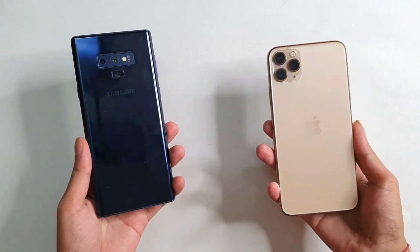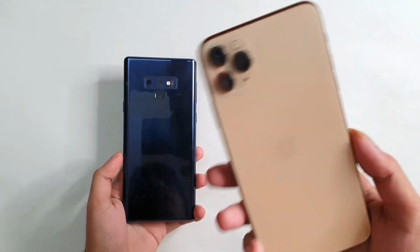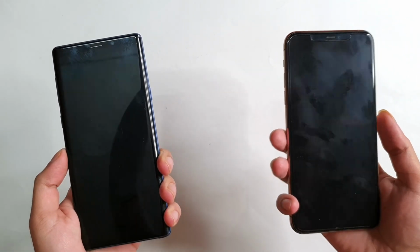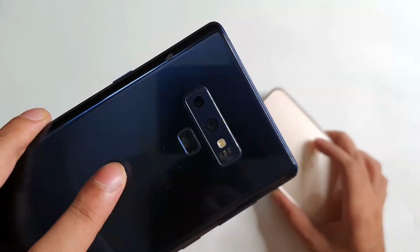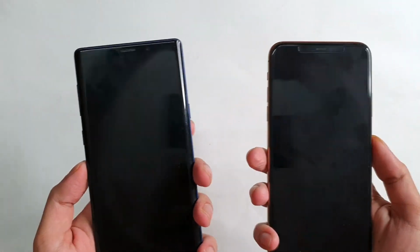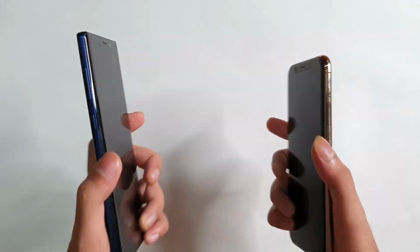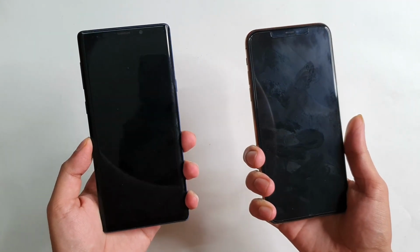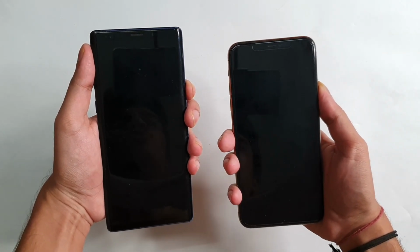Today we'll be doing a speed test between the Samsung Galaxy Note 9 from 2018 and the iPhone 11 Pro Max from 2019. Both these phones were launched 1 year apart. The Galaxy Note 9 was actually launched 1 year earlier compared to the iPhone 11 Pro Max. Today we are going to compare both of these phones and we are going to look whether there is any difference in speed between both these devices. Let's get started with a boot up comparison in 3, 2, 1.